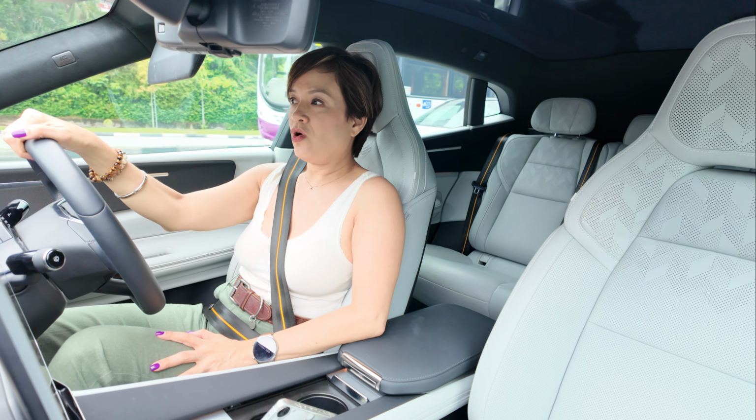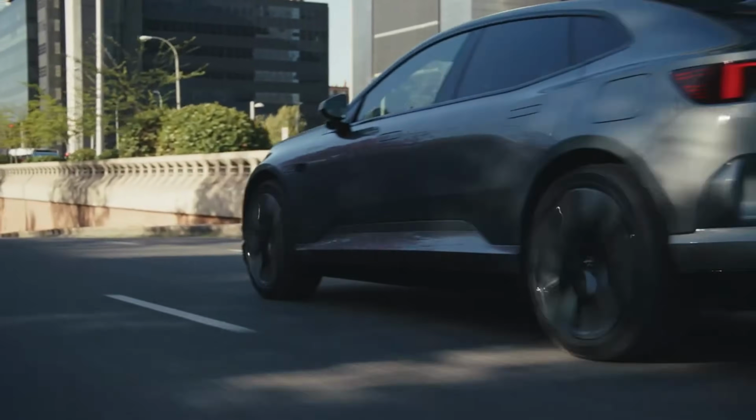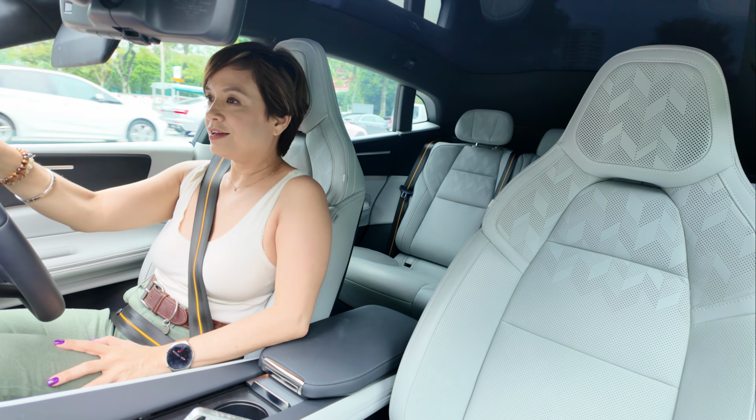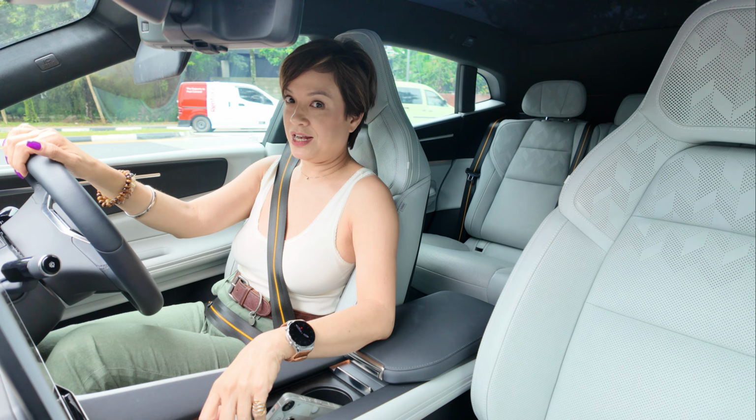Although Polestar calls this a coupe SUV, you feel high up, but you don't get the bulkiness that you usually do from an SUV. Let's test the sound, shall we? Ready?